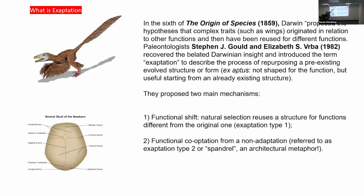The other classical case is the feather of birds. Feathers were originally designed by natural selection as a thermoregulation system for dinosaurs. Then evolution, the context, the constraints, and the exuberance of the formal characteristics of the dinosaur's skeleton allowed them to develop the possibility of flight. So here we see two different types of exaptation. Type 1 is functional shift: first there is a use, then the use becomes obsolete or can be extended.